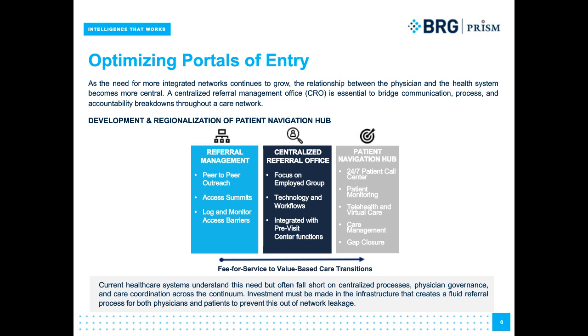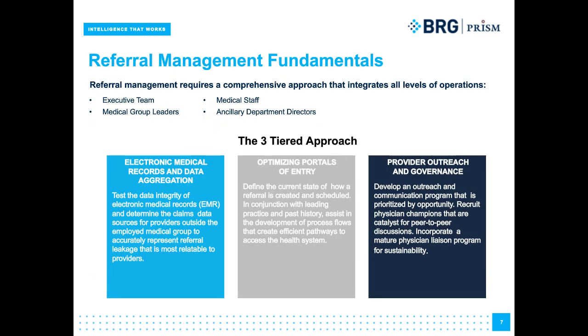Thank you, David. So now that we understand the problem and the imperative for change, the question is really, what do you do about it? David outlined our discussion and the flow: we'll talk about referral management, the business case for a central referral office, and finally the evolution to a patient navigation hub. But the first piece here is the fundamentals of referral management.